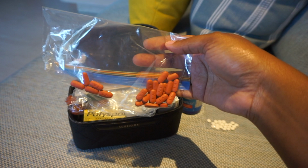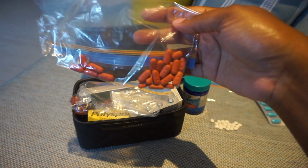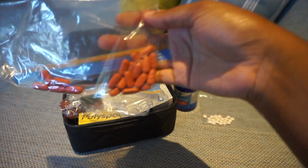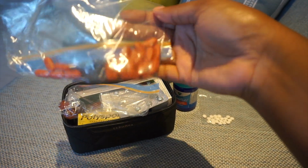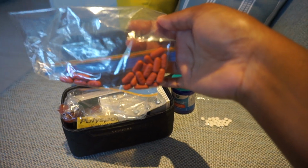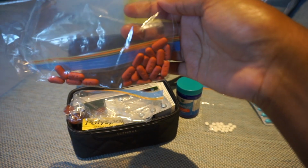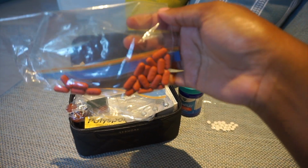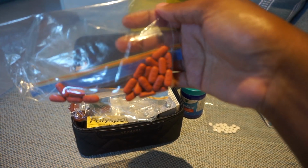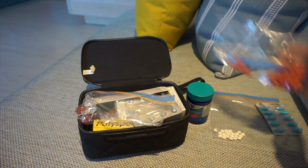I also brought ibuprofen. This is really good if you're suffering from period cramps or any other kinds of pains like muscle pain. It's good to have. I just brought a few tablets in case. I love taking ibuprofen if I have a major migraine. There are times where I'll get really bad headaches and nothing I do helps unless I take an ibuprofen. So I brought that.